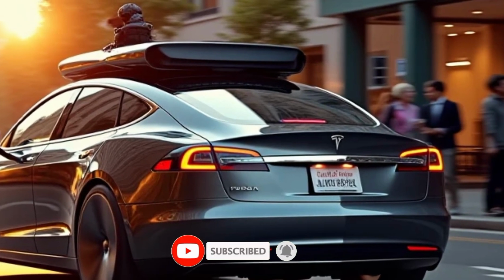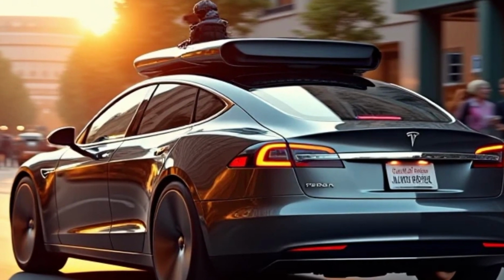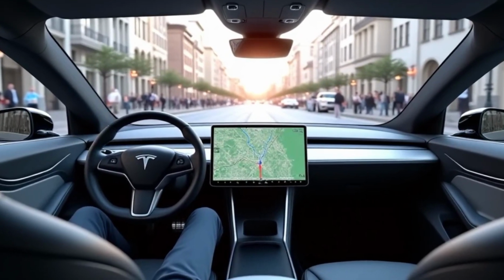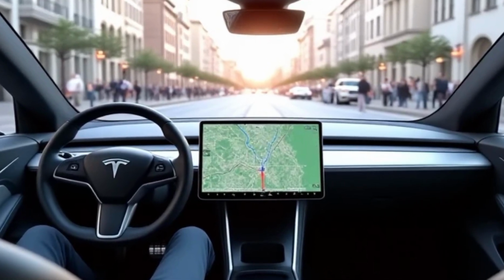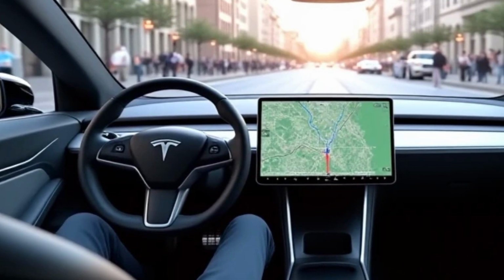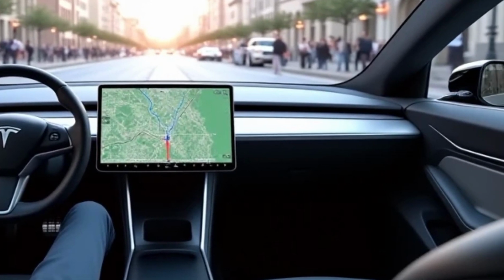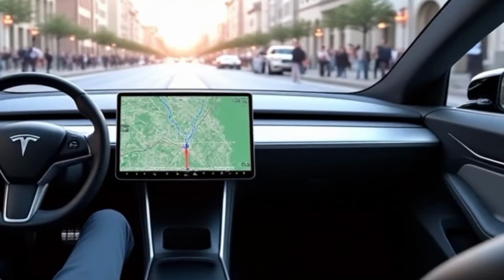Tesla's full self-driving mode now supports full point-to-point autonomy. You simply enter your destination, and the car handles everything: lane changes, traffic lights, stop signs, and even unprotected left turns. With improved AI calibration, FSD adapts to different driving conditions, whether it's heavy rain, fog, or nighttime driving. Tesla's cars are now equipped with a new generation processor, offering faster response times and better decision-making in real time.